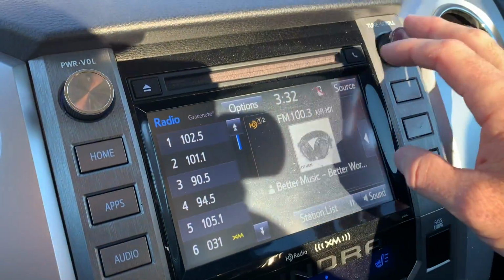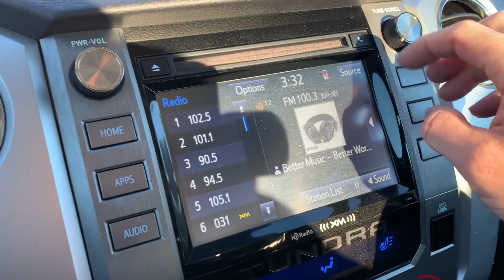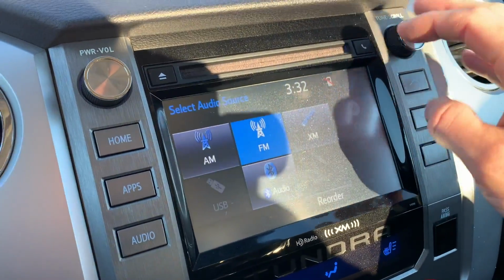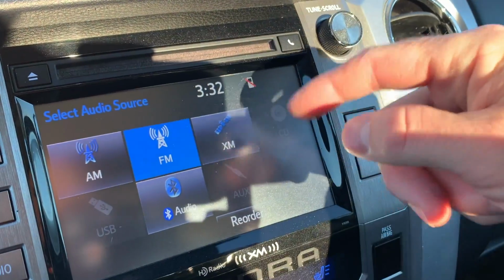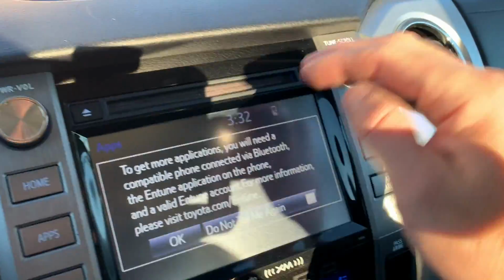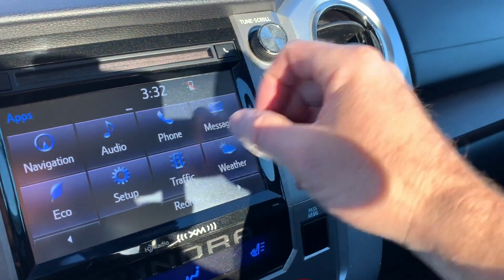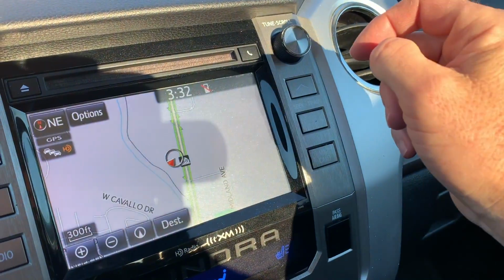I'm going to jump to my audio options. There's my HD, FM. Here's my sources: AM, FM, Sirius XM, and Bluetooth. Then you also have your CD right here. Then your apps will come in, especially with your phone. Here's your navigation.